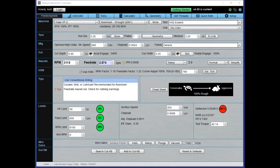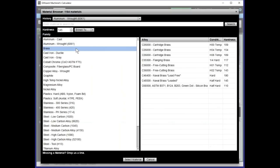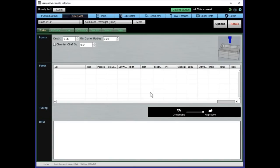Okay, Bill Watson wants to know how to use the calculator to figure speeds for machining, drilling, and threading 360 half-hard brass on a lathe. Here again, I think I would start with the CAD-CAM wizards. I'd select a lathe. I'd go into the brass section, and I'd decide which one of these brasses you feel is closest to the brass you're working with. I don't know, free-cutting brass, naval brass, whatever it is. And I'd go from there, and you should get some answers for these things pretty quickly.